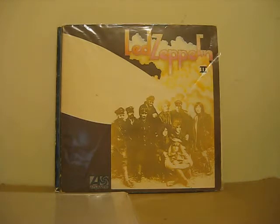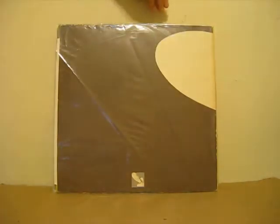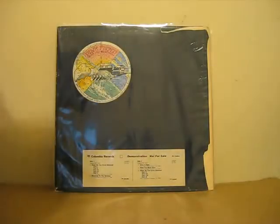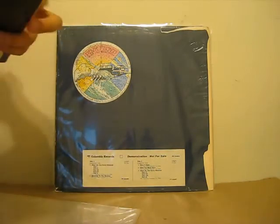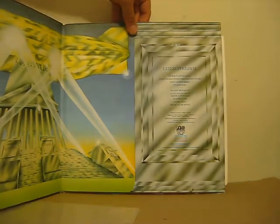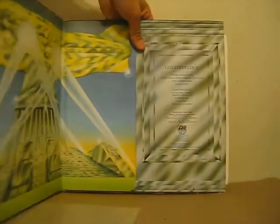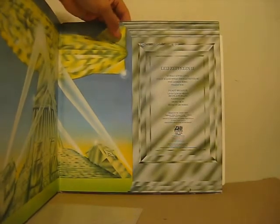And as you can see, I have another Led Zeppelin too. And this one is a UK first pressing. There's the back of it. This is not laminated like most UK pressings. And here's the gatefold here. Someone wrote their name here, but that's okay. And this is an Ernest J. Day sleeve, like a lot of UK pressings.